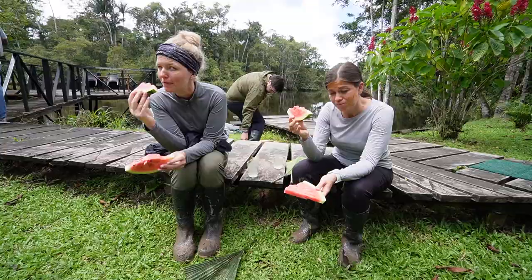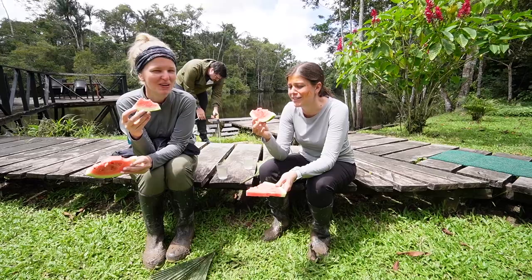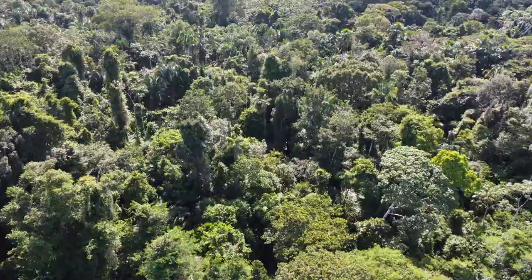So, what do you guys think? So cool. Mm-hmm. So hot. So many trees. Definitely got the full jungle experience. We were supposed to be there for 2 hours. We were there for 3.5. I'm exhausted. I'm hungry. It is hot. Worth it.